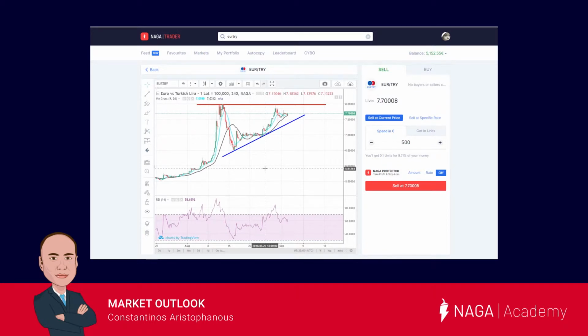Our second instrument is the Euro versus the Turkish Lira. EURTRY has made the top and corrected to the downside, only to retest the top at the 8-point price level. Since then, it has been correcting sideways and found support at the moving averages. It has also formed an uptrend trend line, and the RSI is currently well above the 50 price area.